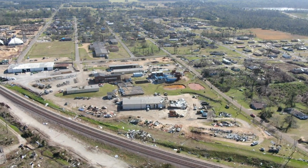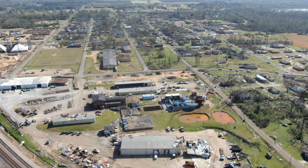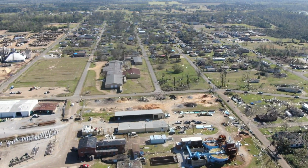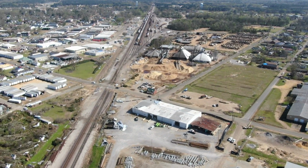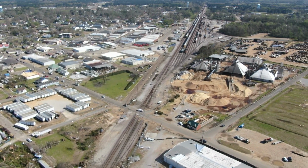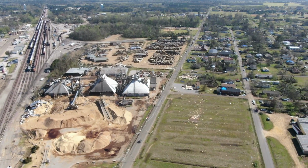Kind of pointed back to the south again, flying back a little bit toward the golf course where I took off from. There's the pellet mill on the left. You see all the railroad right there, all the rail lines. And that's right there smack dab in the middle of the town, right off of Main Street.